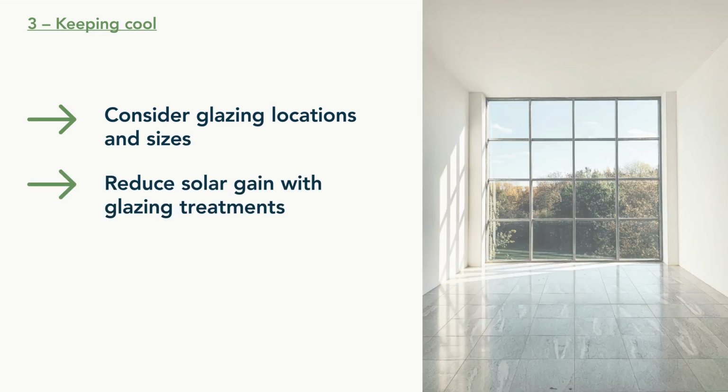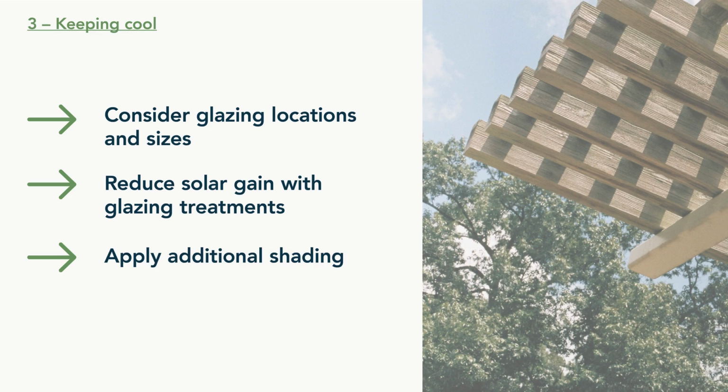Reduce solar gain through glazing treatments. When selecting new glazing products, there are additional films and glass types that can reduce overheating depending on the orientation of your windows. Both existing and proposed windows can also benefit from the addition of external shading, either in the form of blinds, canopies, or even trees.